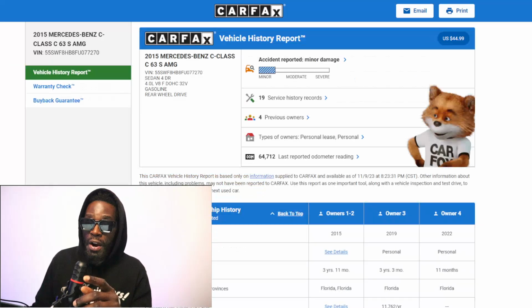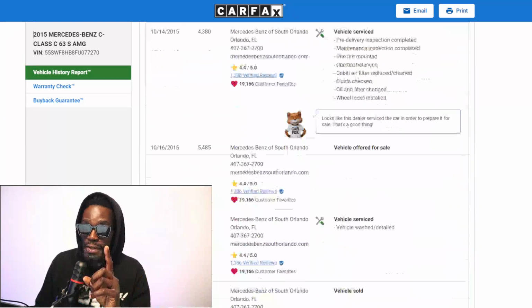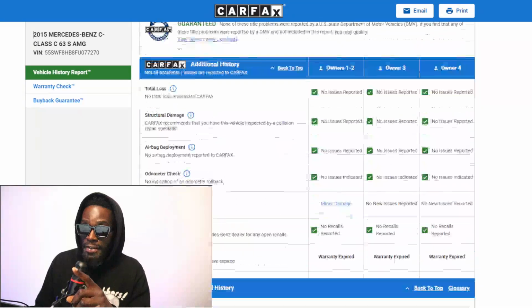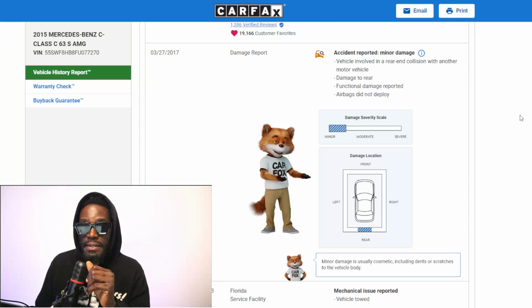I went to their Carfax, right? And it doesn't show any big bad damage like that. It only shows one damage, and it's the damage to the rear. One minor damage. That's it. And it was to the rear of the vehicle. And it's right here. And that was 2017.